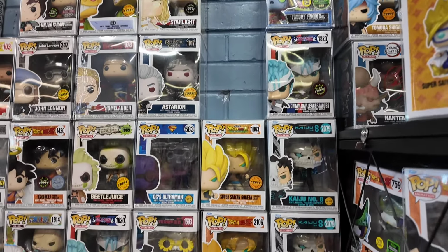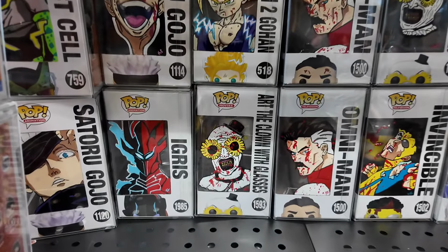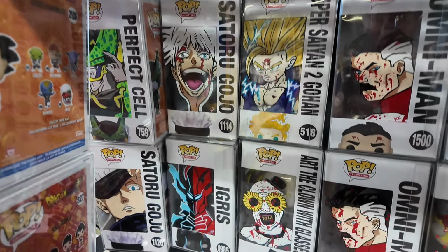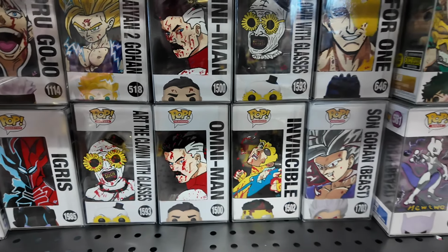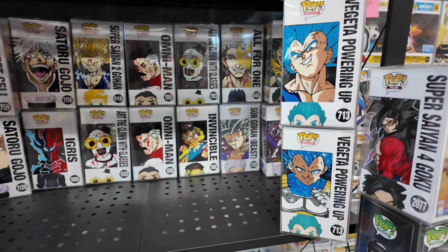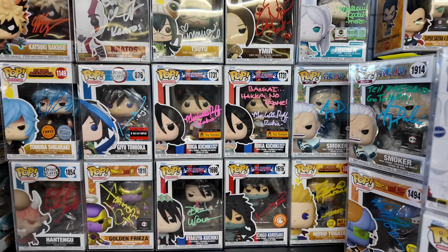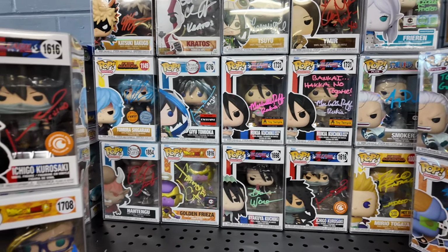But this ain't even it. There's some even cooler ones over here. Check these out. They got the ones with the paint pen art on them. I mean, I love the art one with the paint pen art. So cool. Amazing. And then we got autos up here. Check out all those autos. So amazing. I mean, there's just autos everywhere. Super cool. And then this is basically a chase wall as well.